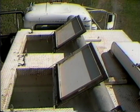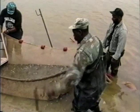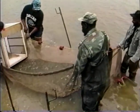Many transport tanks have a water displacement tube on the outside of the tank or a viewing plate in the tank wall to assist in calculating fish weights.